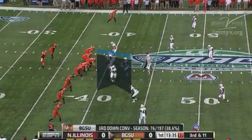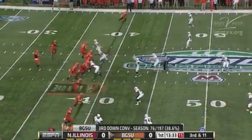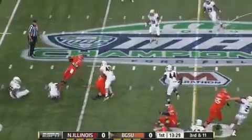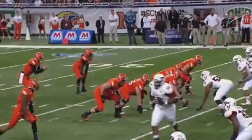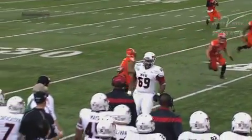We get a correct call for too many players on defense. You can see the 12th player trying to get off the field. This is correctly ruled a live ball foul, since all 12 were not in the formation. Referee, don't say in the formation, since this would indicate a dead ball foul.